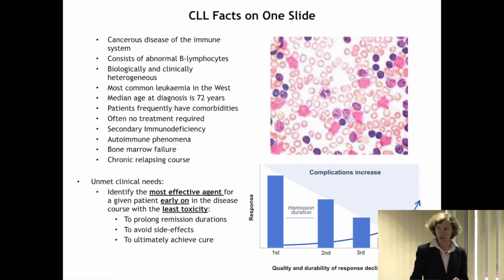So traditionally, when we treated CLL patients with chemotherapy, the durability of the remission, which is the time where you don't need treatment, basically decreases over time. And at the same time, the quality of the responses, the depth of the response, goes down, and the complication rate increases. Because in the olden days, when we gave one chemo course after the other when patients were relapsing, obviously we were damaging the immune system even more by giving all this chemotherapy. And we're also inducing more clones and abnormal CLL cells because of the chemotherapy that then led to resistance to the chemotherapy.